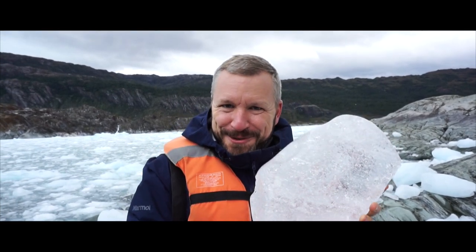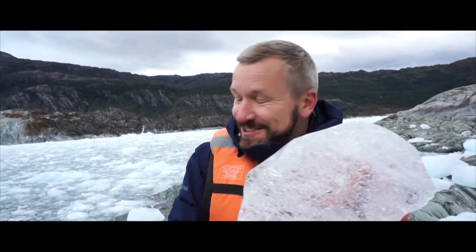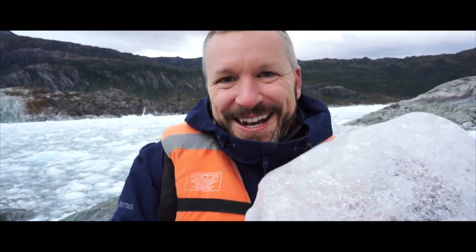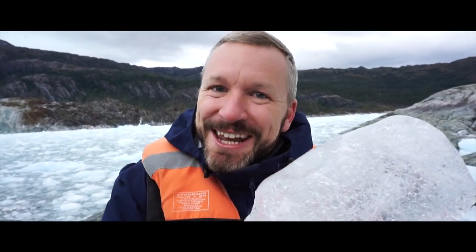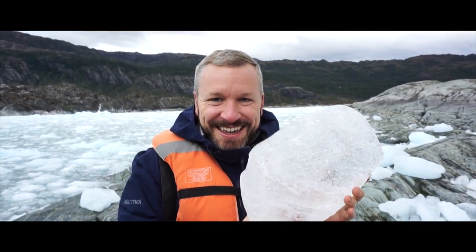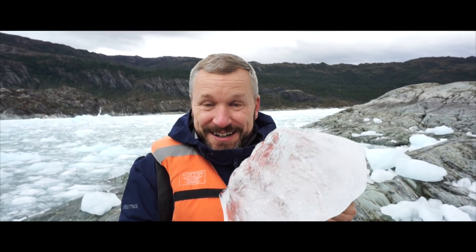To have tonight when we are back on board. We're always thinking there's a big calf coming down, so tonight I'm going to have a gin and tonic with this glacier ice. That's 30,000 year old ice. Yes, you can only have it here.